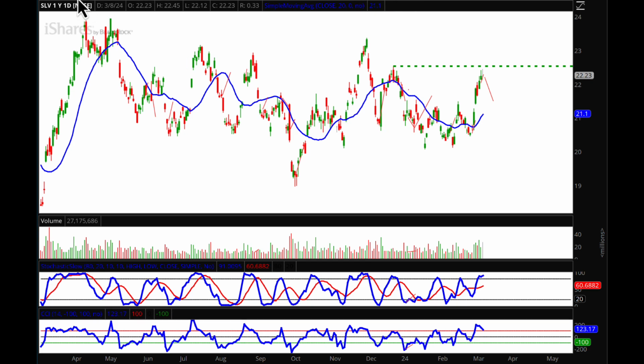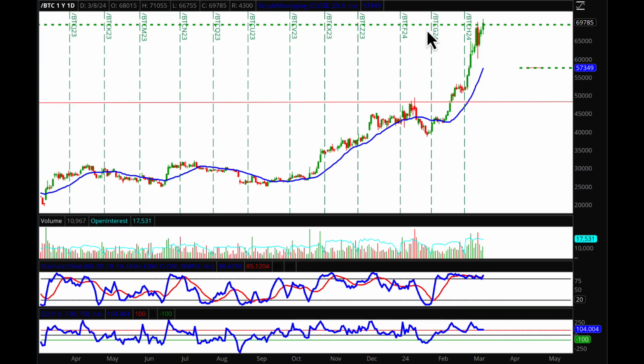Now I'm going to talk very briefly about Bitcoin. You've got this resistance here, which is all-time highs for Bitcoin, but I have a pullback point at 57,571, which, if you recall from a couple of market reports ago, I got using Fibonacci retracements, with that very odd number. That's a Fibonacci pullback point of 57,571. So keep an eye on that.